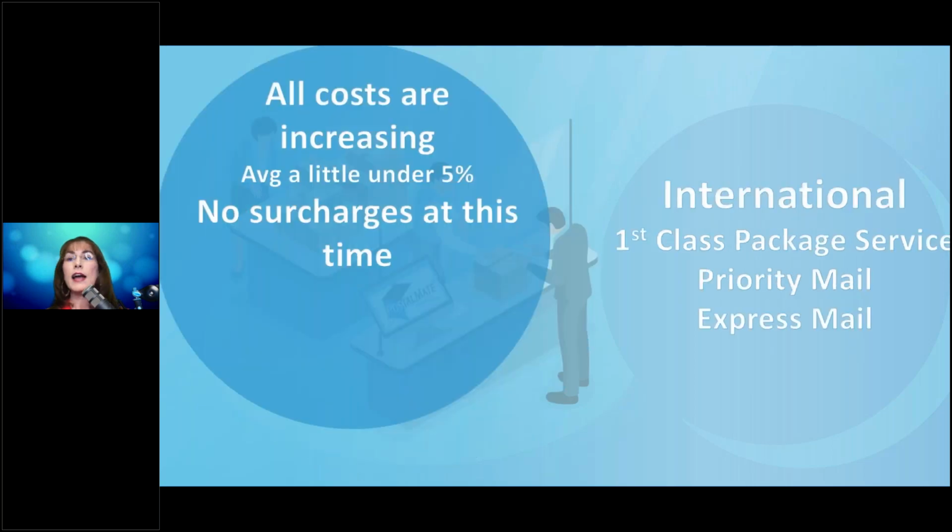Okay, international. Thank goodness there's not a lot of changes with international. International are increasing exactly as we would expect. It's a little under 5%. It's somewhere between 3 and 4.5% per service. It varies up and down a little. There's no weird surcharges. It's just kind of what we would expect at this time of year for international. So thank goodness there's not a lot to talk about for international.